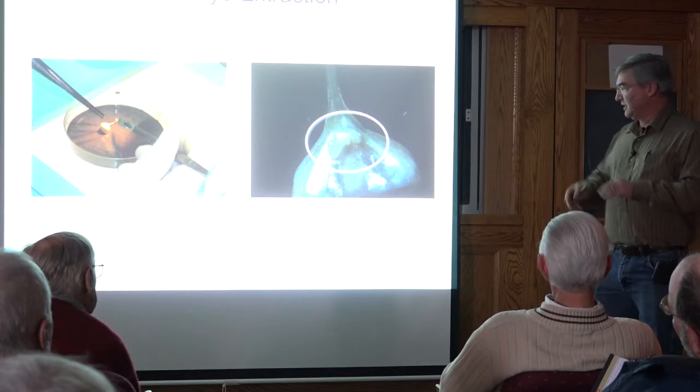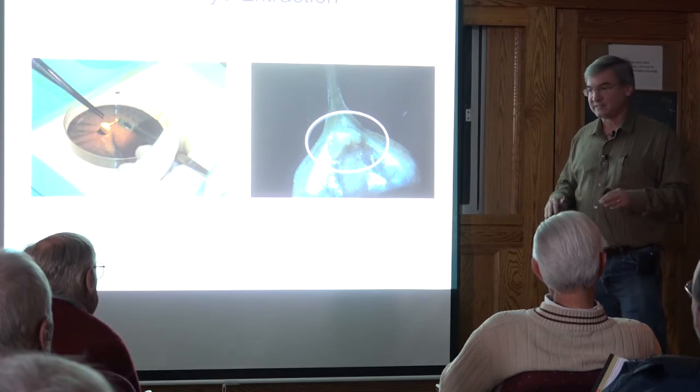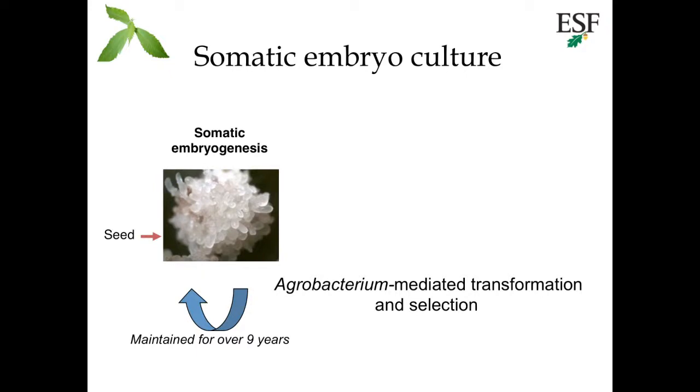But we plate those out on a special media to try to induce somatic embryogenesis. Somatic embryogenesis is basically where you grow embryos and they bud off new embryos. Right? And only about 1 in 1,000 of these actually will develop into a somatic embryo culture. Now, why is that important? Well, it's important because these embryo cultures, every one of these little embryos that bud off, all originate from a single cell. So if you transform that single cell, you can get the whole embryo, right? And these things can be maintained for a number of years. We have several that have gone for almost a decade. And that's the material we use for the Agrobacterium transformation.